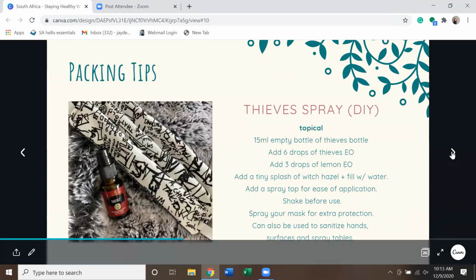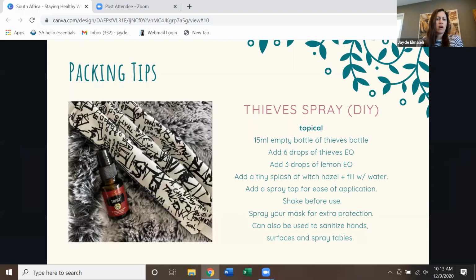Okay, and then because of COVID times, of course, masks are kind of needed and used everywhere. This was actually a mask that I made. I got into sewing these for a while. So a mask spray that you can make, a really nice idea, and you can also make your own Thieves spray if you wanted. So I just took here an empty bottle of Thieves and I bought a Thieves spray top. I do have some of those. If you wanted to email me and ask, I can help get you in touch.